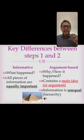Now, information is unequal. Some ideas, some sentences are more important than others. And I've pictured here a pyramid for all my friends in Egypt who are out there. At the top, you have the main idea, the most important sentence in the article, in the story, whatever it is. And as you go down, it's gradually less important, but it's the foundation. It proves or supports your main idea. Without the top point, all the rest of the information doesn't make sense because you don't know how it fits together. The main idea provides cohesion, clarity for the rest of the information, which is ordered hierarchically.